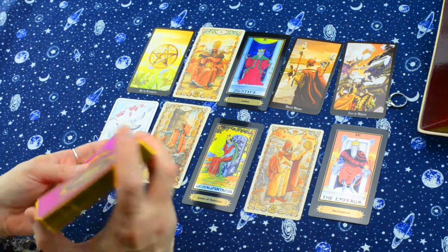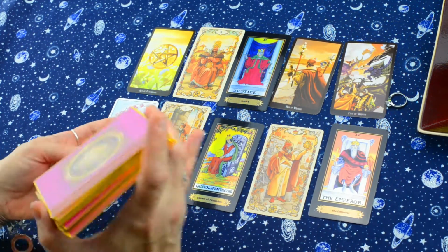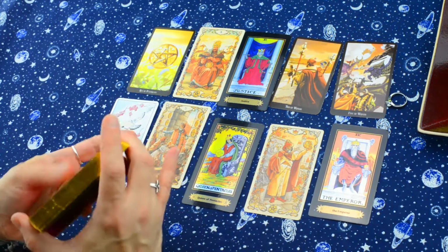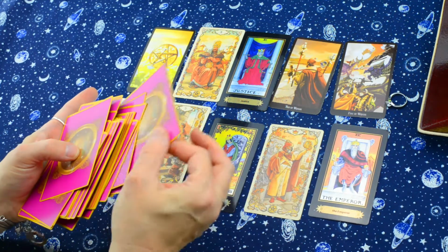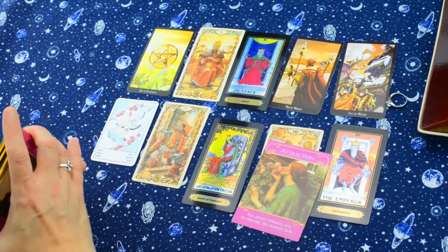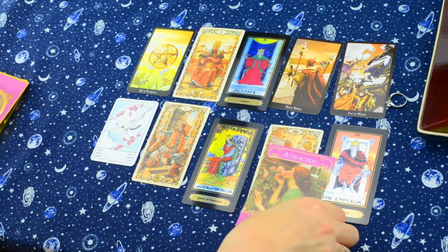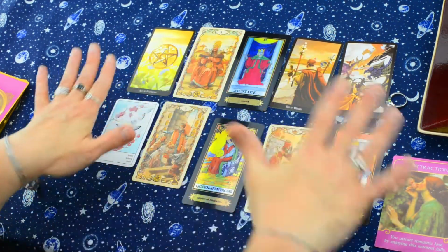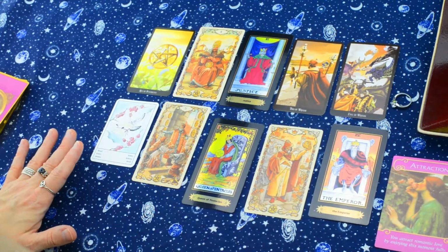All right, let's pull some love oracle here and see what message we might have. Attraction. You attract romantic love by enjoying this moment fully. Okay. All right, now let's see where we're going with this pile here.